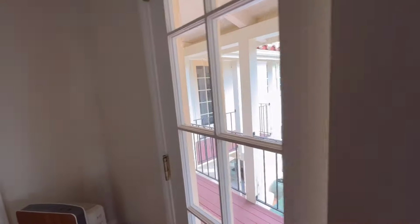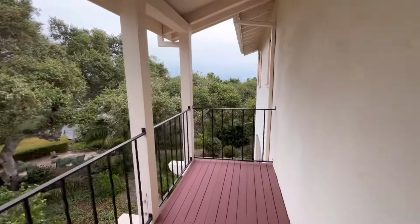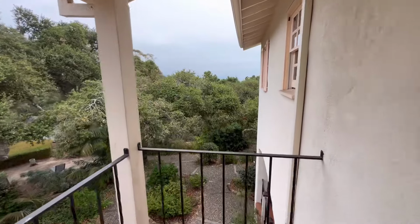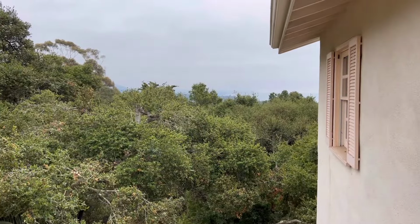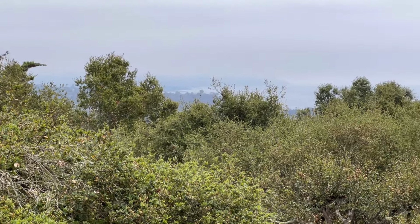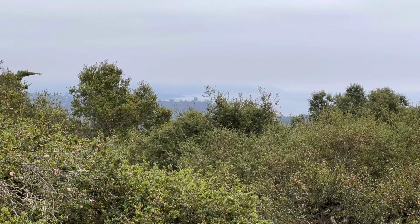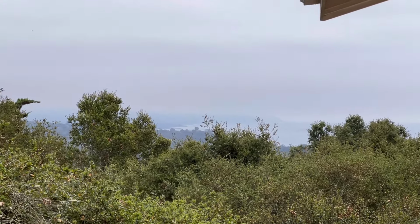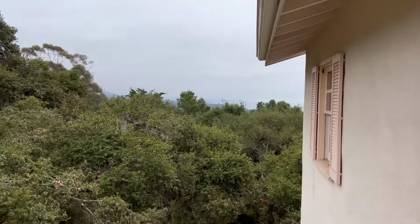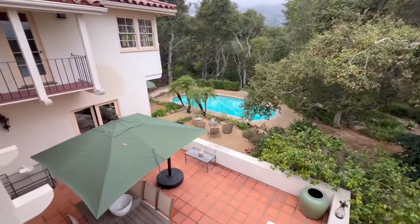And then this room's got this kind of catwalk balcony here. And it produces a nice little shot of the coast. It's too gray, but that's Carpinteria, Summerland area, looking towards Ventura. And on a clear day, you'll get those points that shoot out. So that's kind of a fun perspective. And then you've got the pool down there.